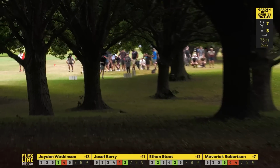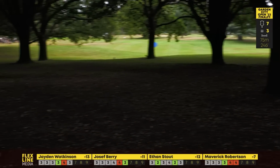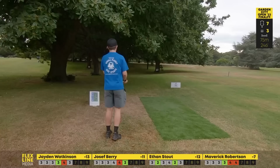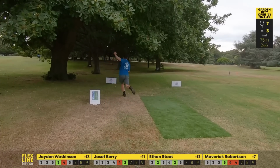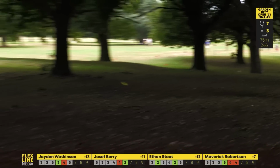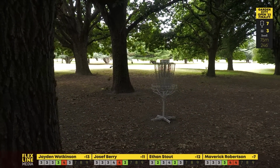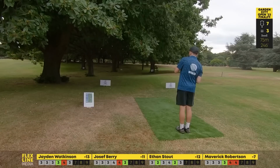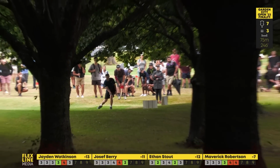Yeah, so Joe going for the powerful forehand approach with a Firebird, looking to push something flat through the gap and have it fade to the basket. Catching a tree, but he's got a look. This is looking great. He comes to rest directly behind a tree, but we can straddle and he's close enough that it should be a pretty good look for him.